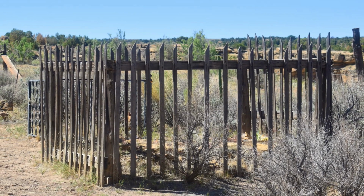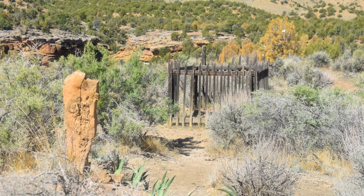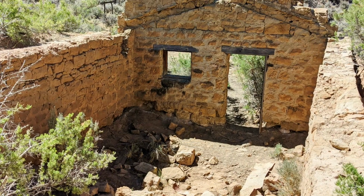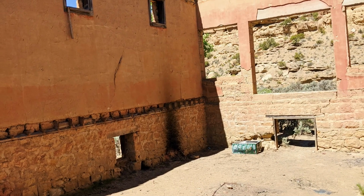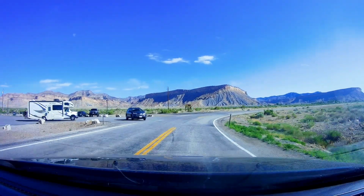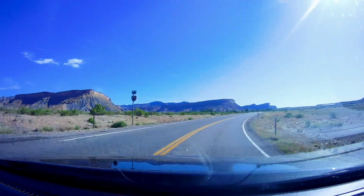While in the canyon, you can also visit the ghost town of Sego, a ghost town whose cemetery and some of its structures can still be found intact. Come along with us as we show you the Sego Canyon Rock Art and Ghost Town.